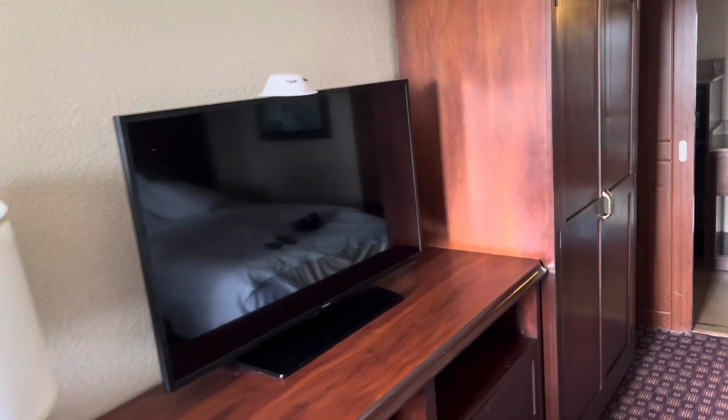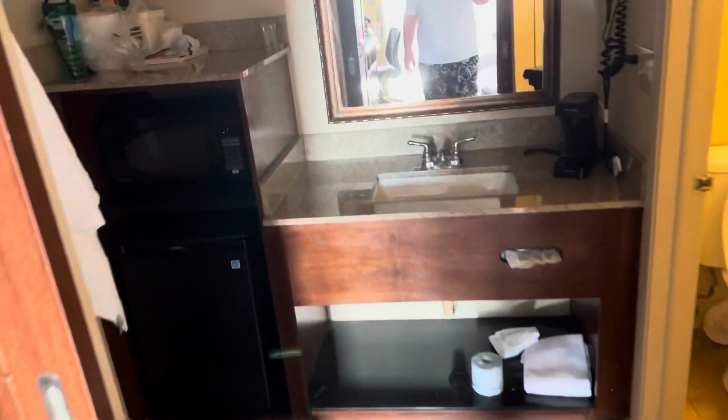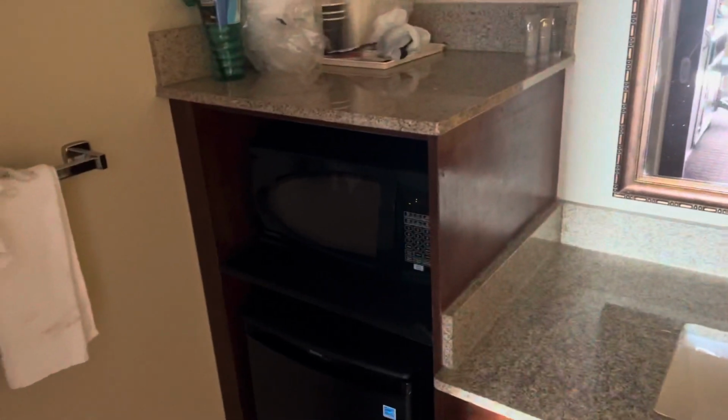You've got a desk there, you've got a nice little TV to the left hand side, and there's a little gift for the housekeeping team there. But yeah, here's the wardrobe on the left hand side. More than adequate space for what we needed really for the 2 of us. Now, as you enter here into the bathroom area, there are 2 sliding doors and a scouse man waving at you. Hello. So there's the coffee maker there on the right hand side.